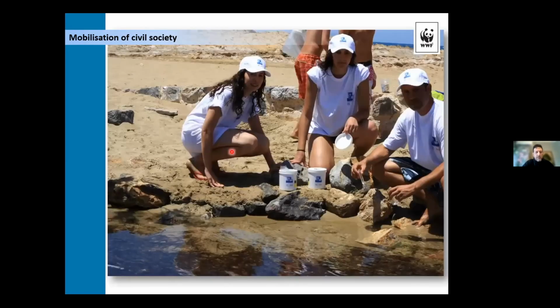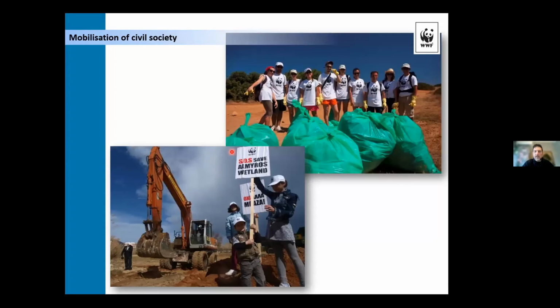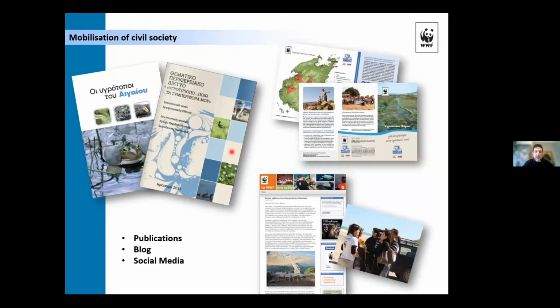So from this pool of people, we set up a small initiative in order to monitor the physicochemical status of specific wetlands like temperature, turbidity, etc., by using a kit that we bought. And some other dozen of actions in all the islands, clearing actions, stop degradation activities, etc. As also a lot of publications, mainly in Greek, also in blogs, in social media, articles in newspapers, etc.